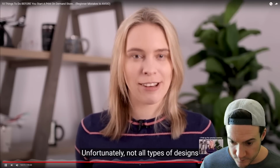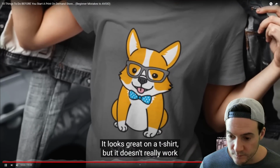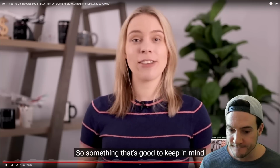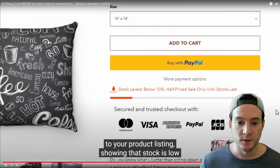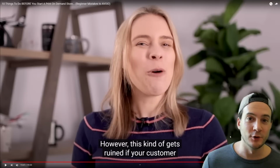Unfortunately, not all types of designs work on all types of products. The single image design here looks great on a t-shirt, but it doesn't really work when it's printed onto leggings, does it? So something that's good to keep in mind is that design. Then add a product inventory bar to your product listing, showing that stock is low and that it will sell out soon. So yeah, more Shopify tips.